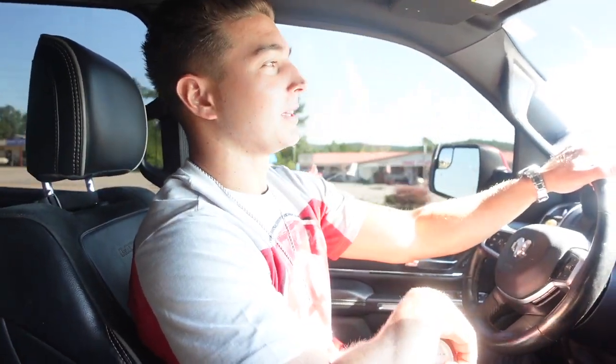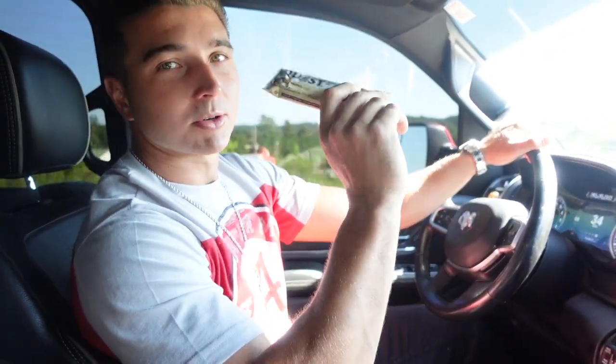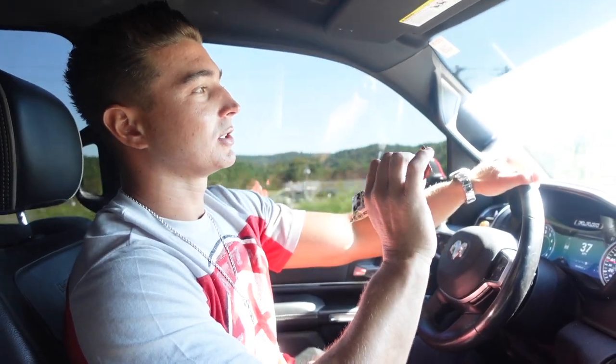Just made a quick stop to the gas station, picked up some caffeine, and a protein bar: 190 calories, Quest bar, 21 grams of protein. Just thought I'd show you guys that. See you at the game.